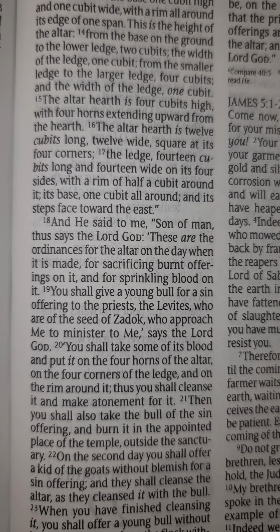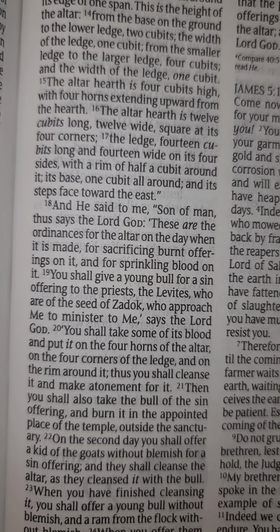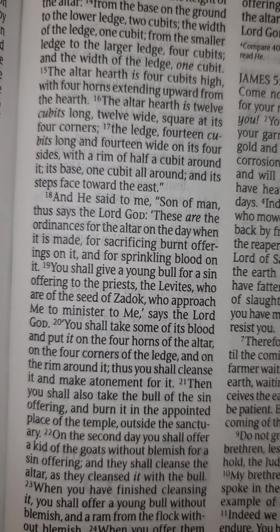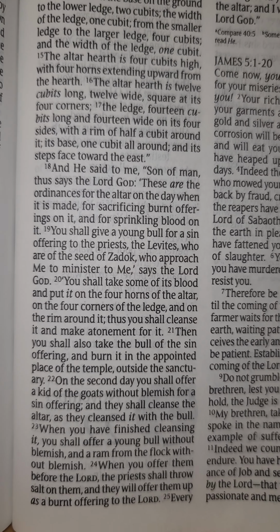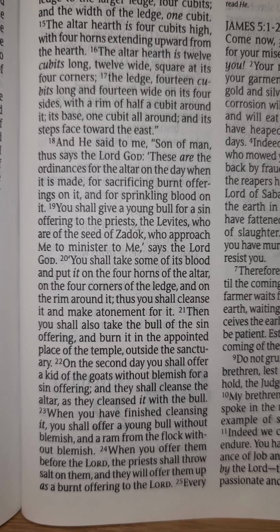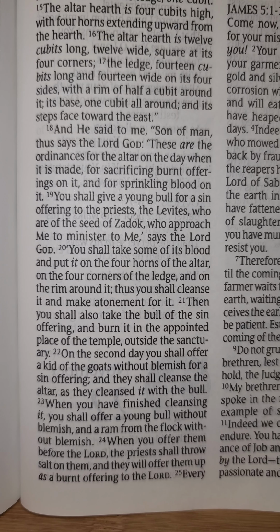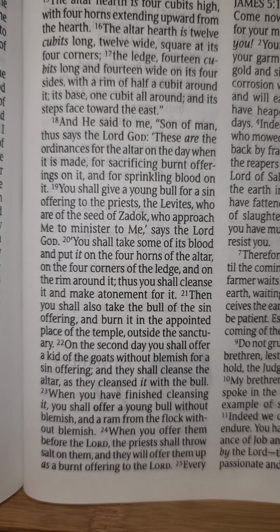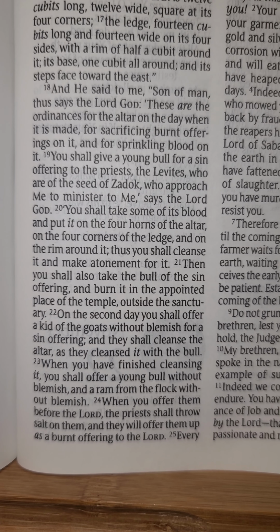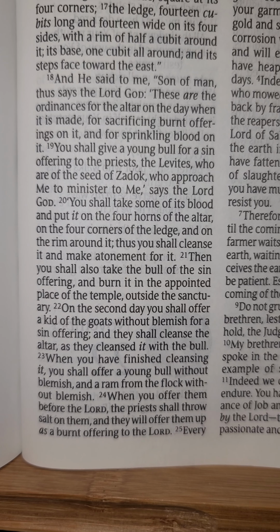And he said to me, Son of man, thus says the Lord God, these are the ordinances for the altar on the day when it is made, for sacrificing burnt offerings on it, and for sprinkling blood on it. You shall give a young bull for a sin offering to the priests, the Levites, who are of the seed of Zadok, who approach me to minister to me, says the Lord God. You shall take some of its blood and put it on the 4 horns of the altar, on the 4 corners of the ledge, and on the rim around it. Thus you shall cleanse it and make atonement for it.